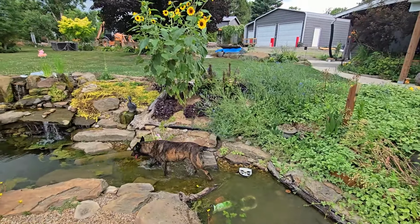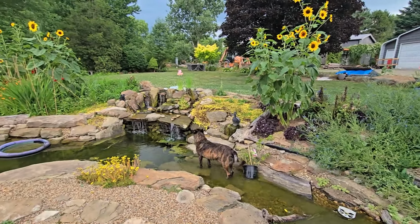But I actually didn't get a lot of work done here in the pond garden. All the blooms you see are volunteers.